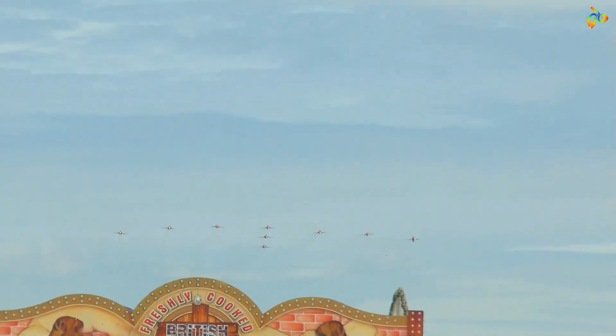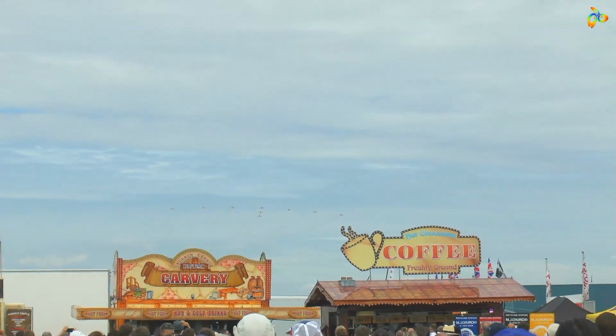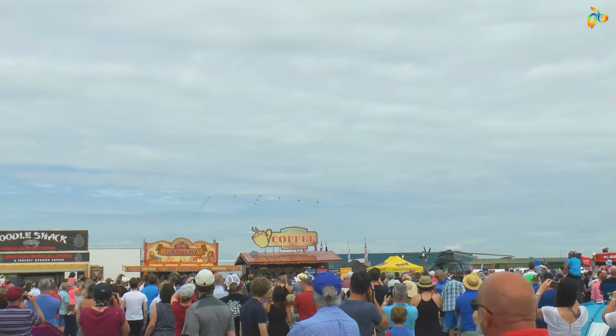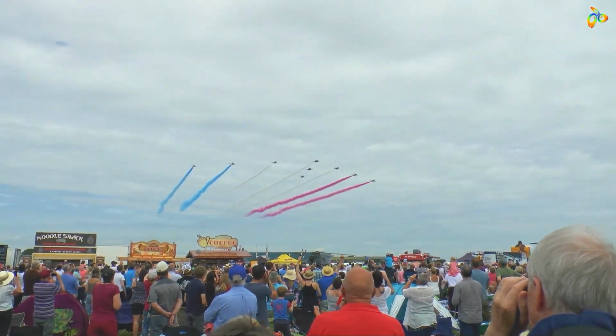Get your cameras ready, please, ladies and gentlemen. Get the vocal cords warmed up. Let's have a huge round of applause as we welcome the Royal Air Force aerobatic team for 2017. It's the Red Arrows!